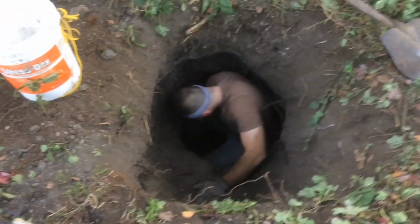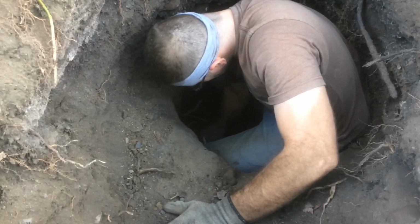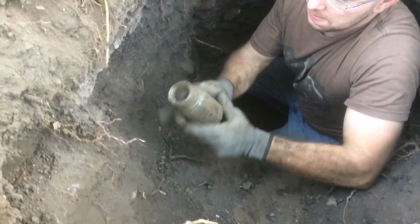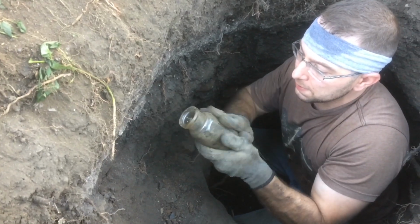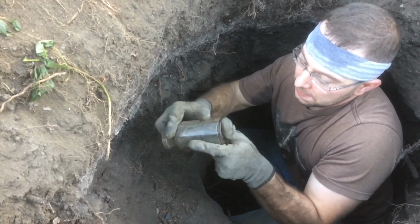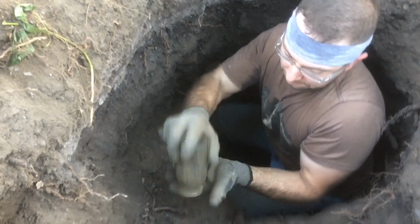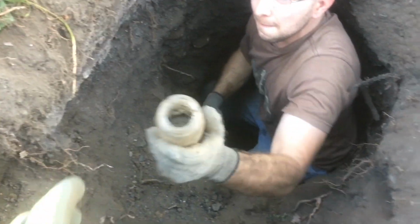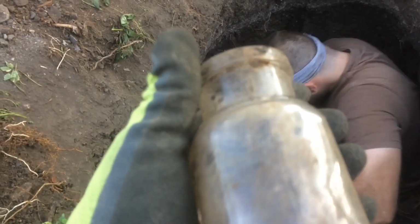Guys, Zach's got a bottle in the hole. What you got there, come on. Condiment jar. Yeah, just a condiment jar. No money or pickles in it. No gold in it. Yeah. Just a condiment jar. It's blown, though.